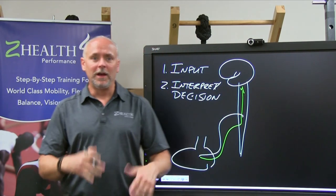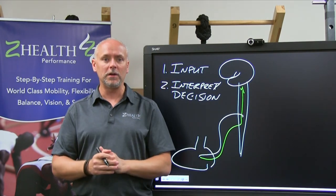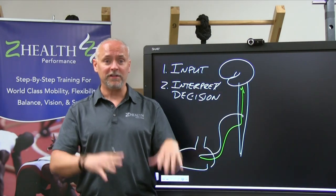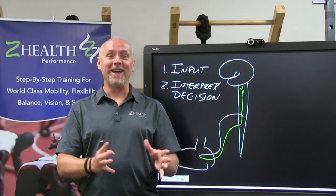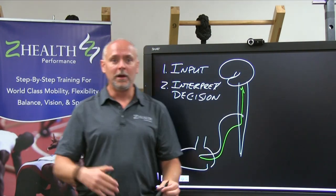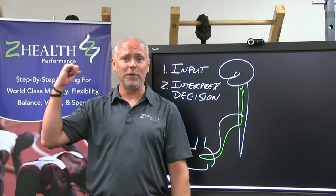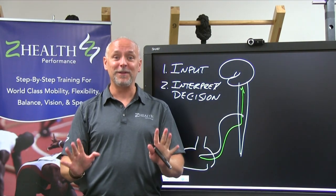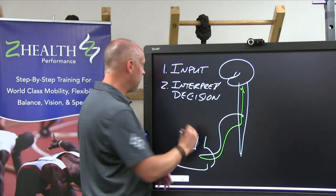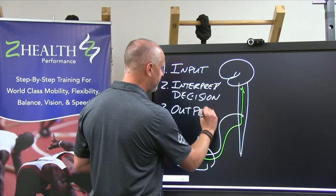If I'm out for a walk, I'm walking down the street, I'm walking down the sidewalk, I see someone walking toward me, there's a dog on a leash, I look at the dog, I try to decide, is it a big dog, a little dog, is it a happy dog, a mad dog? All of that is going to go to my brain. My brain's going to make a decision to either stay on my path, move over a little bit to get away from that large scary dog, cross the street, turn around, go the other way. There's a lot of different things that can come into play. Finally, once my brain has decided what to do, it then creates what we call the output.